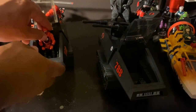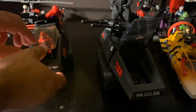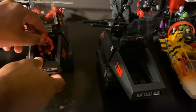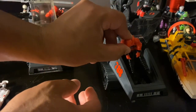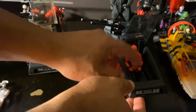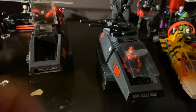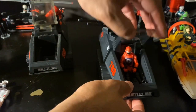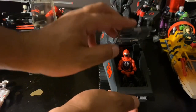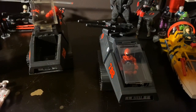And now here we're going to do a little test. I tried to fit the modern figure in the old H.I.S.S tank, and you can see it doesn't close properly. I don't know if you want to bend the knees and squish it. Maybe I didn't want to try that with the canopy, and you guys know how delicate these plastics are. I tried the new one, and again, it doesn't. You kind of have to bend it and play with it.